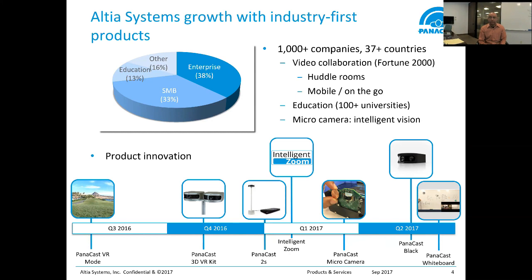And then in Q4 2016, we created a PanaCast 3D VR kit. What it allows you to do is capture 3D video content. So two cameras are built together in a biomimetic way, where each camera system is synchronized internally. But these two cameras act as two human eyes. They're strobe synchronized, and they allow you to capture 3D video content, which you can either store and then load up to YouTube, or use 3D VR playback applications to view your generated content as well.